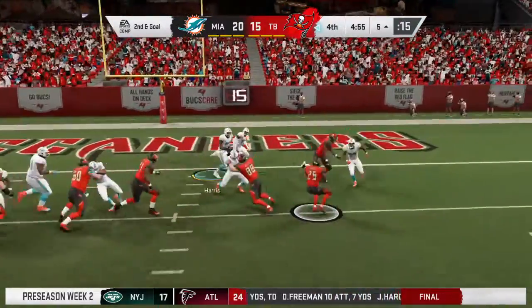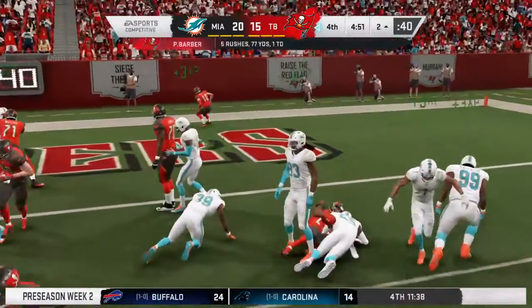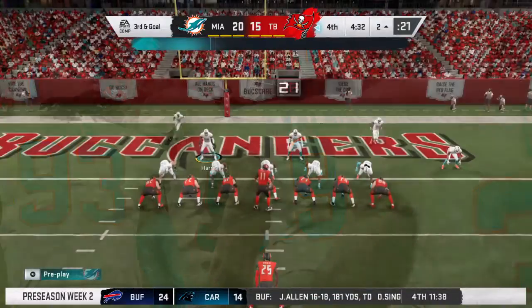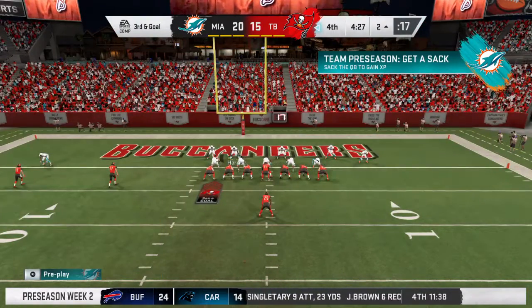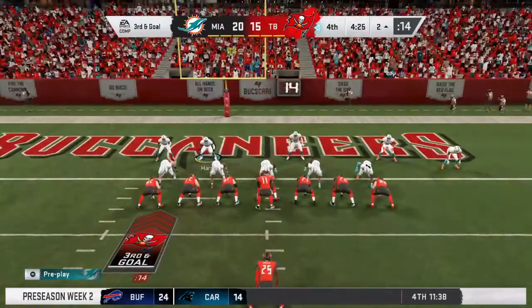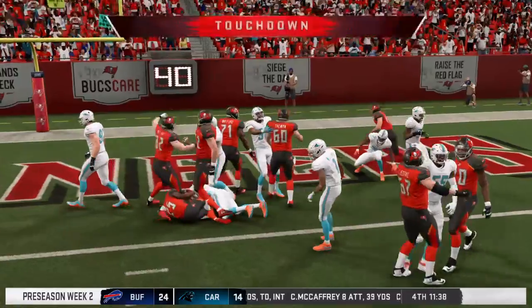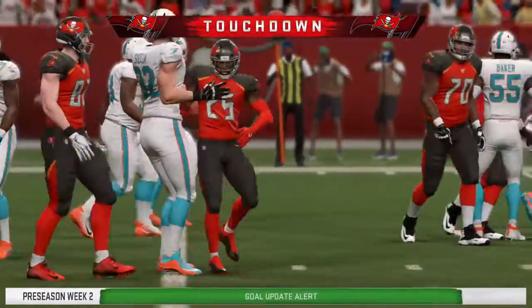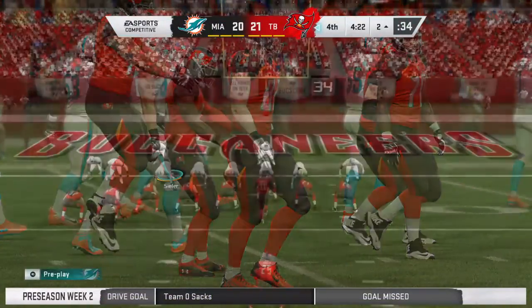One more time with Barber. And he was able to shed the tackle, but the reserves come in for the stop. Give him right around 4 on the carry. We'll see if they want to keep pounding here on 3rd and goal. They'll run with Barber, and he's in. Touchdown, Buccaneers. Peyton Barber, ready for the regular season with his 2nd touchdown of the game.